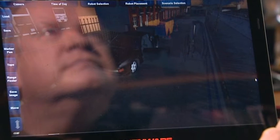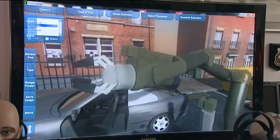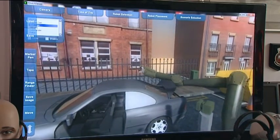The game can be tailored to replicate any real town, and the programmers have recently been asked to add a stadium and airport. We can drive the vehicle up to, for example, the open door of this BMW, so we can start to look at what the threat might be.